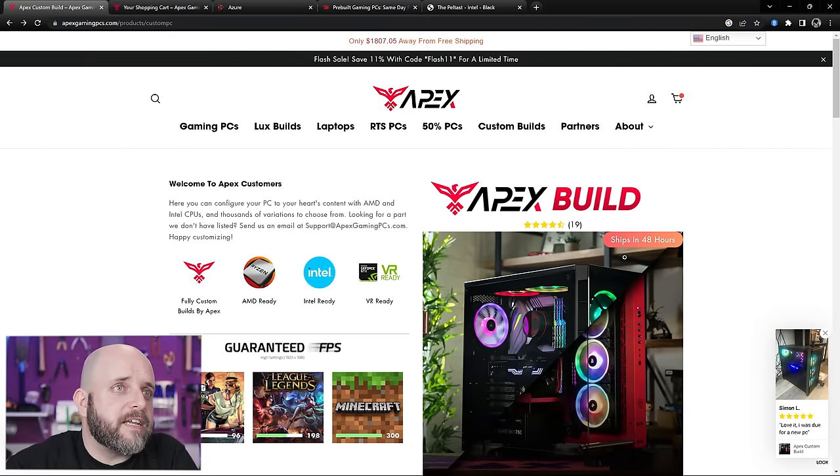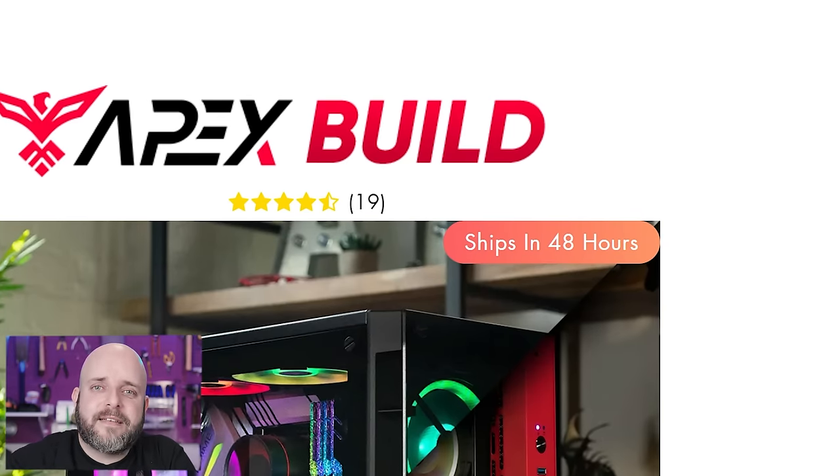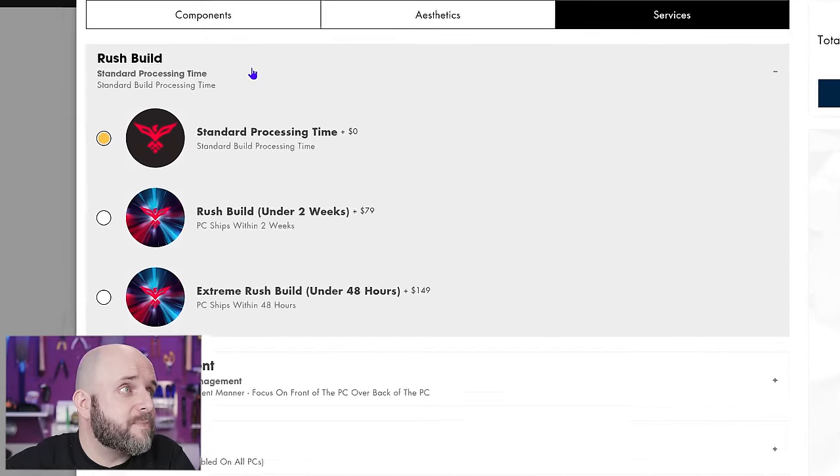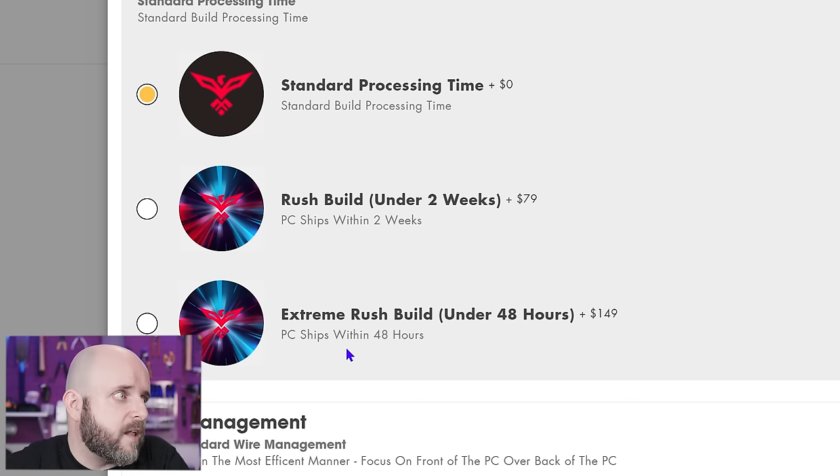So I want to point something out here. If you want to sum up what I don't like about what you guys are doing, it's the bait and switch, okay? Because right here, right after you click on a PC, it says ships in 48 hours. I even complimented that earlier. All right, customize this PC, services, rush build. That costs $149. PC ships within 48 hours. But no, it doesn't, because it already said ships in 48 hours. It doesn't say optional. It didn't say optionally ships in 48 hours. Ships in 48 hours if you give us more money.